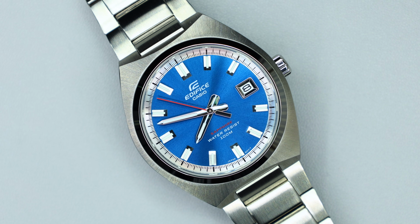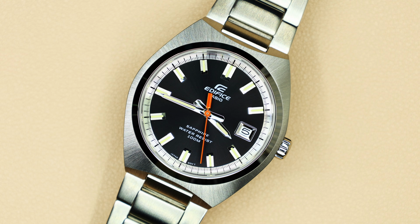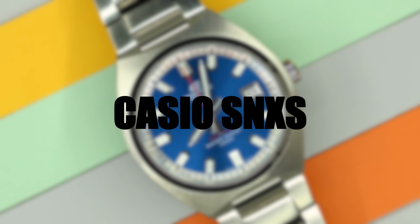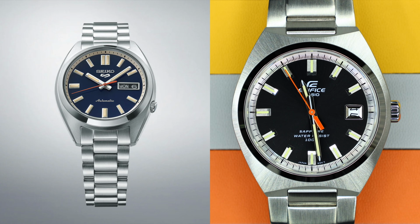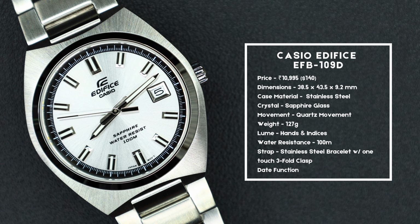I think a star is born, as this Edifice is the smallest of the lot that I've seen yet. This motorsports timepiece is inspired by the classic sports car design. Vintage vibes all over, as I would like to call this watch the Casio SNXS. Yes, you heard it right, because if you are wondering, this watch looks so much similar like the Seiko SNXS reissue. Now this is a smaller 38.5mm dial with a lug-to-lug width of 43.5, and this is quite sleek with a thickness of just 9.2mm.